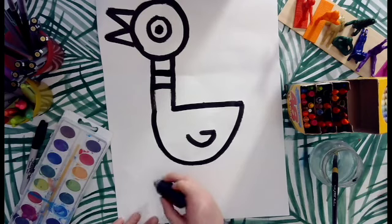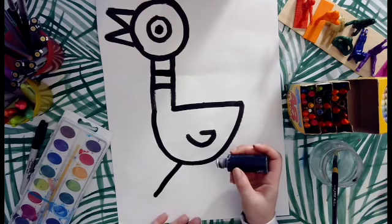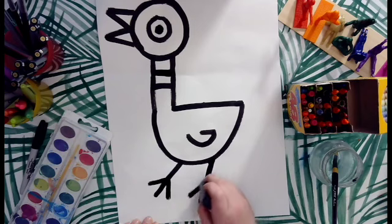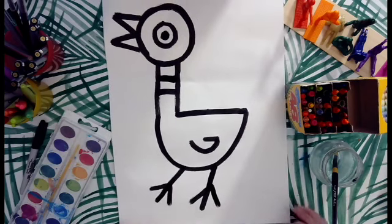So what I'm going to do is make a diagonal line right here, which just means a line, not a straight line, it's diagonal. And then I'm going to make kind of another diagonal line, kind of like that. And then we're going to just make an upside down V, so he has toes. So I have 1, 2, 3, 1, 2, 3. Guess what, guys? Pigeon is done.